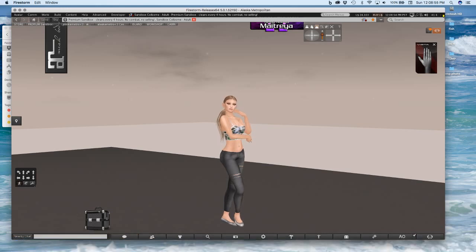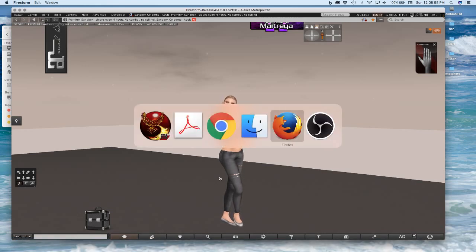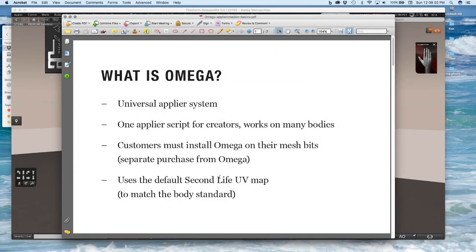So let's go back to our slide here. And I also had a note here from Brigitte that Maitreya is not actually Omega compatible in the nails. That's true. It will apply, but it doesn't look very good because, like I mentioned before about universal UV maps, the Maitreya fingernails and toenails are not compatible with the UV map. They just do not work. So it applies, but it looks weird.